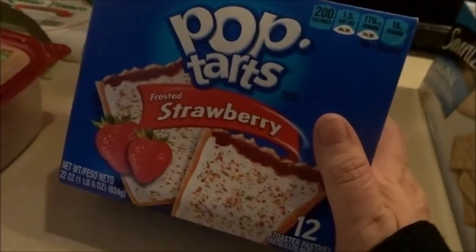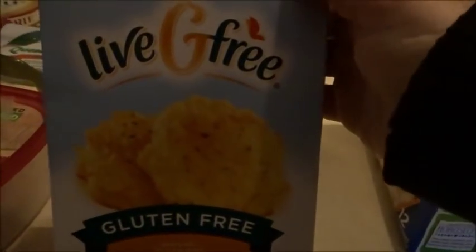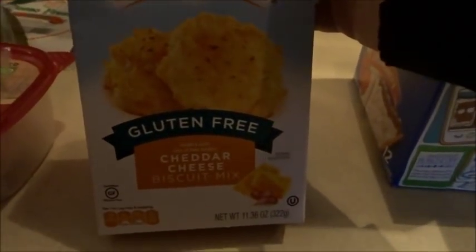Pop-Tarts were on sale for $1.99, so I picked this one up. And then I wanted to try some of the gluten-free, their Live gluten-free brand. So this is the cheddar cheese biscuit mix, so I thought I would try that. I picked up a box of tea for us to make sweet tea.